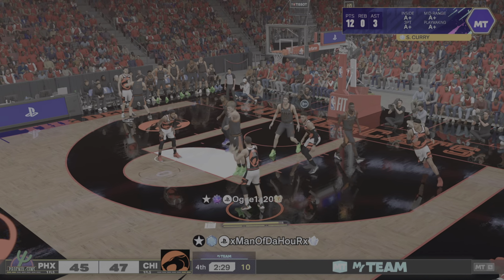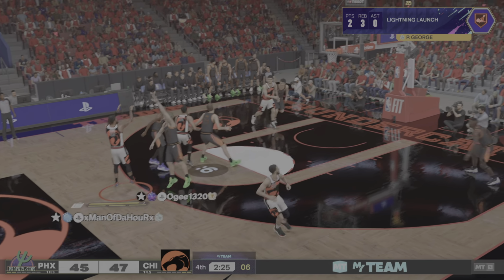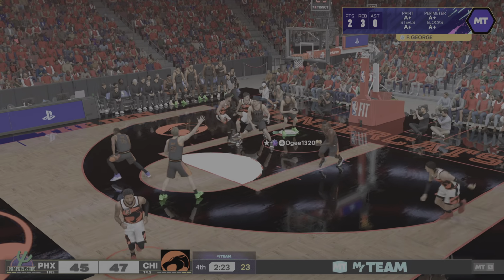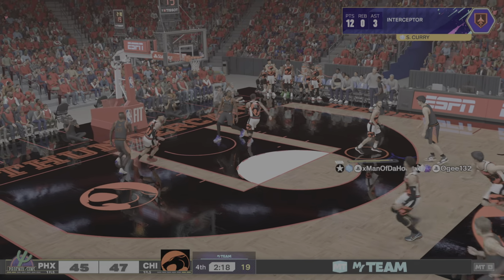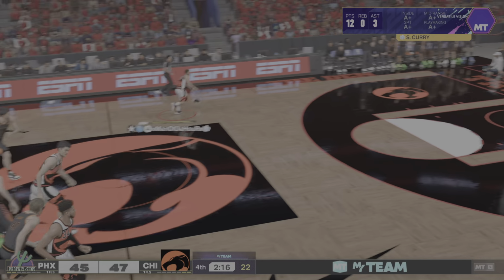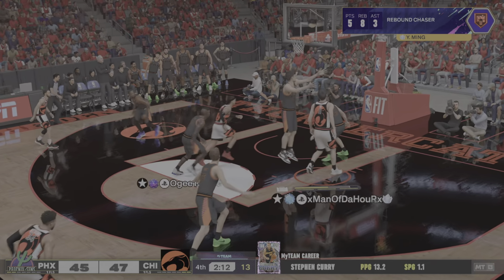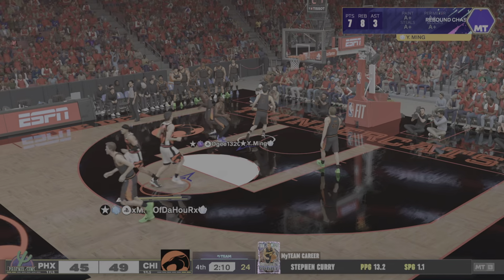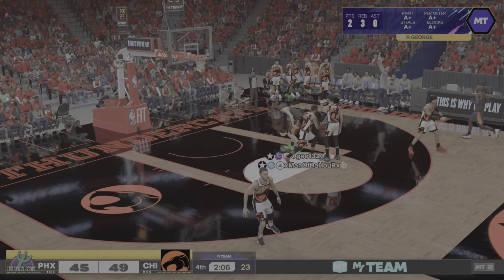Outside Curry. Back to George. Puts up a 3. And it's Bradley with the rebound. And not allowing the shooter even an inch of breathing room on that one. And, guys, that's exactly the kind of high-impact defense they want to see out of him. Great positioning on the putback. And Chicago leads by 4. Chicago foul.